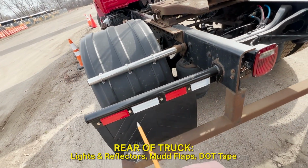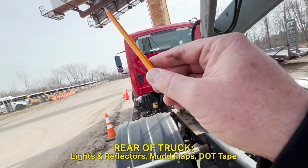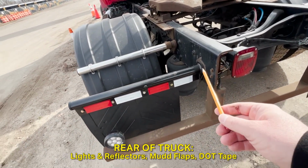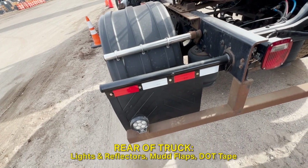There's DOT approved tape right here and also right there and on the glass right here. So it's all adhered and it's fixed. It's DOT approved. It's clean, clear, not obstructed, and securely mounted.